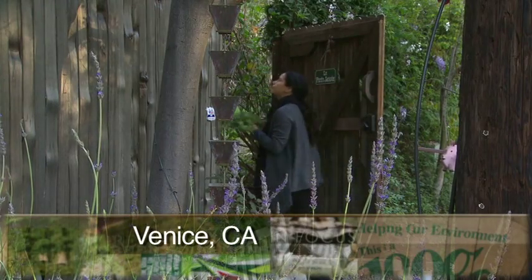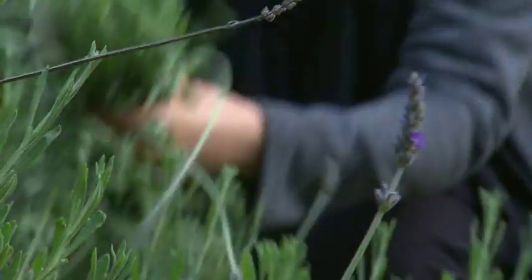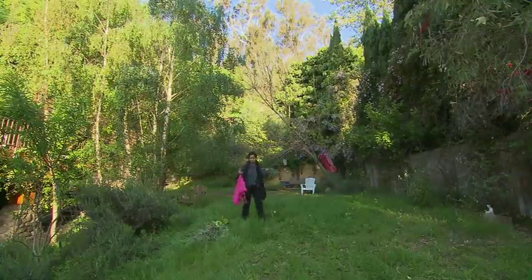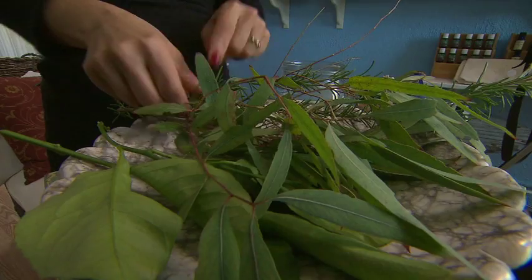So we're in a garden in Santa Monica Canyon. I'm harvesting lavender that I use to infuse my oils for my skincare. Here we have some lemon and lime leaves. There's a little bit of mint, and there's some rosemary as well. My dream was always to create a simple, pure line of skincare. This is the eucalyptus that we harvested this morning.